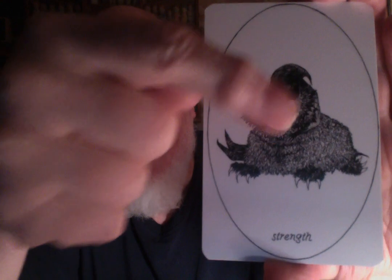The Lovers. The Chariot. I love the Chariot. It's sort of, I assume there's some kind of creature under that blanket, but it's almost like a flying carpet. Strength. This one's a little bit hard to see, but there's a black-faced figure here with her arm around this creature, and these are the feet sticking out behind. So she's sort of hugging this lion-esque sort of monster, a figure. The Hermit.